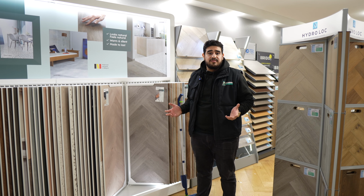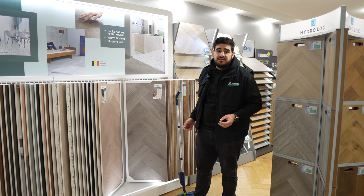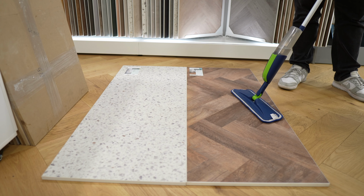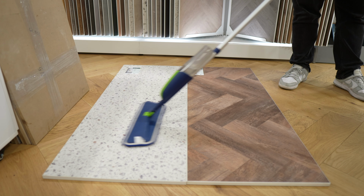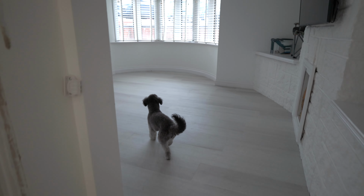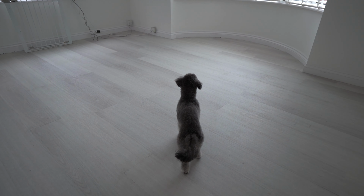And the best part, it's low maintenance. All you need is an occasional mop and sweep to keep it looking brand new. If you have kids, pets, or just a busy household in general, LVT is a durable, stylish, and practical choice that can handle whatever life throws at it.